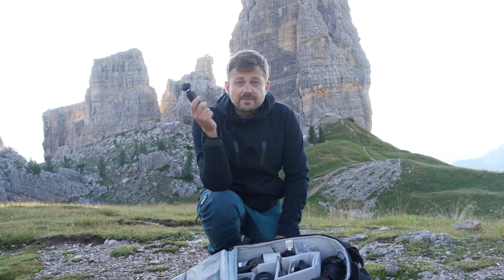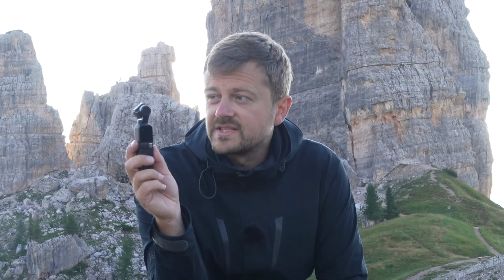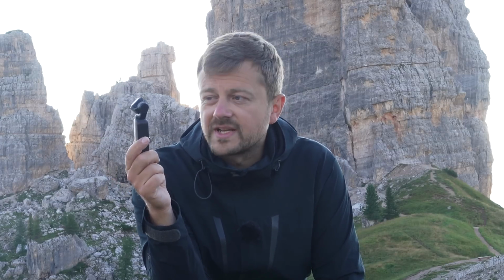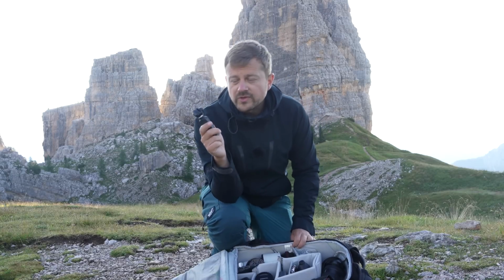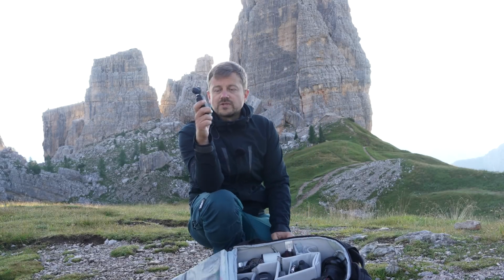And then I'm using this to vlog. I get a lot of questions about this, what my vlogging camera is. This small one here, the DJI Osmo Pocket. This is the first version. There's also a second version you can get now. It can do all sorts of different things. You can attach your phone to it and so forth, but I only use it to vlog.